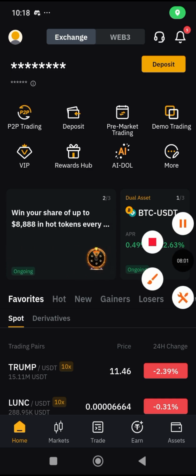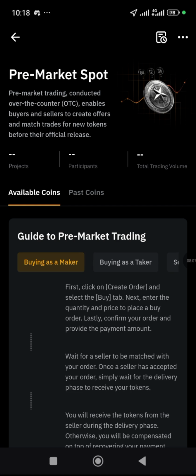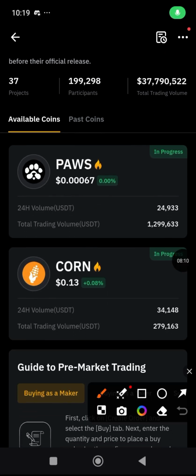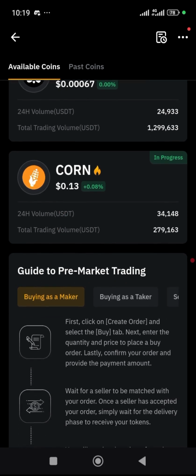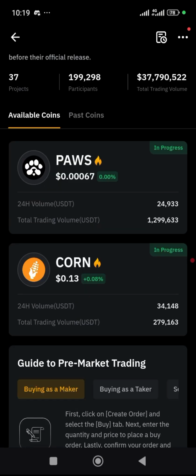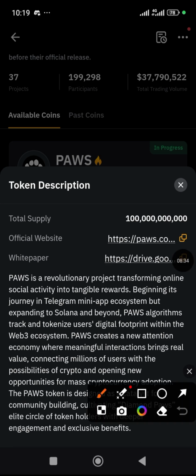So the last one but not the least is pre-market. A lot of people don't actually use this. You could see this is powerful. Now, I heard that it will be listed on the 30th, but in fact, whether you did the airdrop or not, you can participate and buy this particular coin at the pre-market price and sell anytime it gets listed. So you just have to tap on it and read the description. You could see the total supply is around 100 billion. So you can read about it.